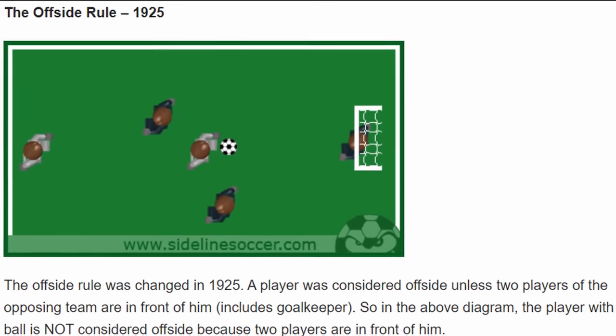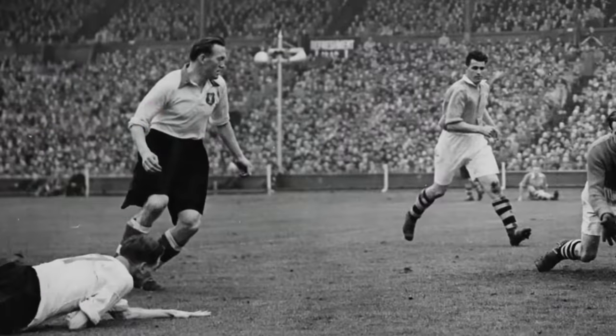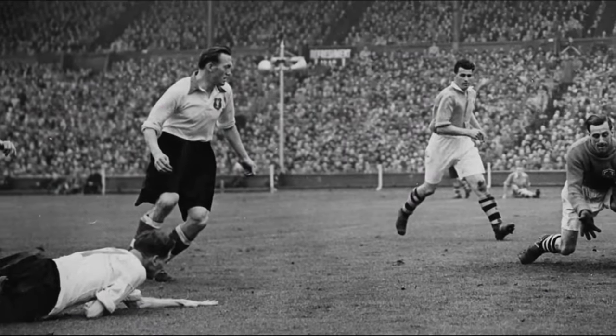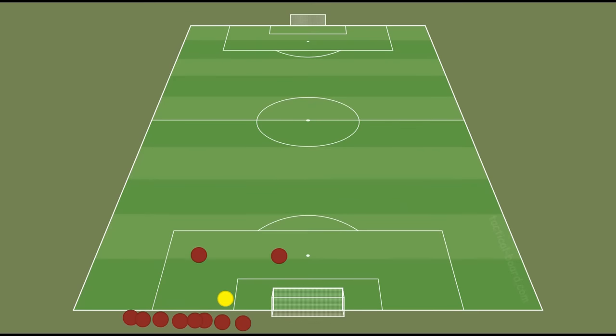It was in this decade that an even more significant change to the offside rule was made, and it took on a look that we are even more familiar with today. It was significant enough to change the meta once more, leading to more defensive formations such as a 2-3-5, which was the most common formation up until the mid-1920s.